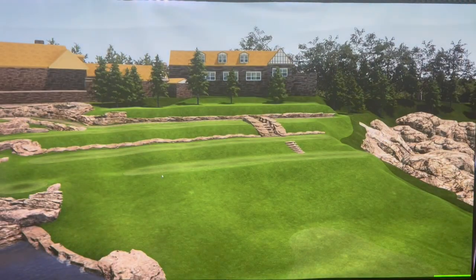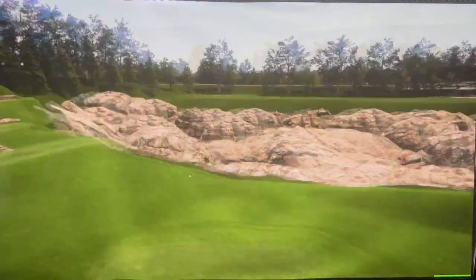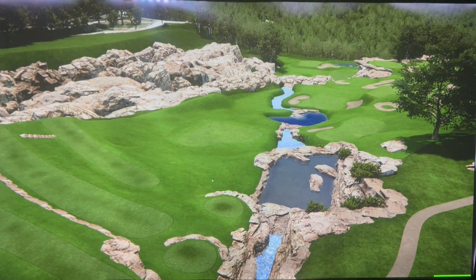So I built some rock steps, and as I mentioned before, the range is actually no longer here. It fell into a sinkhole. So as far as I'm aware, this is the only place on GS Pro where you can actually play this range.